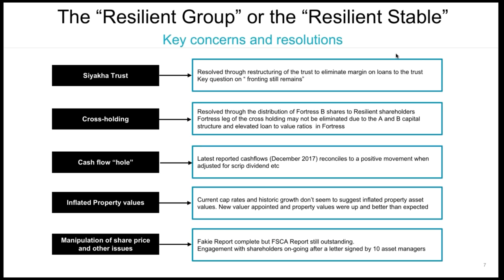The last point is, no one can answer this. It's manipulation of share price, insider trading, so we're waiting for the FSB, or now the FSCA, to come up with their report. But in the meantime, we're busy working with a number of boards, whether it's Fortress or Resilient, to resolve this quicker. There's lots of interactions. We had meetings with Fortress 2 days ago. We're going to meet with other companies as well over the next week to 2 weeks to accelerate this process.